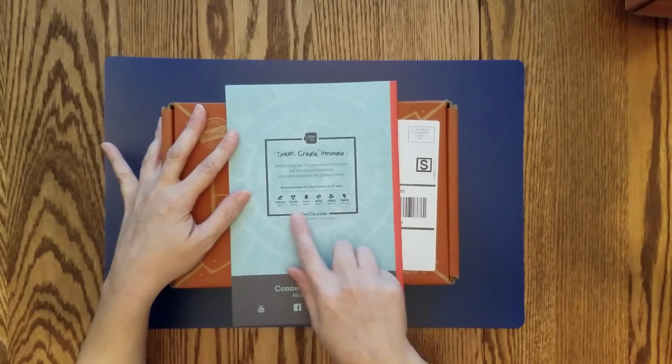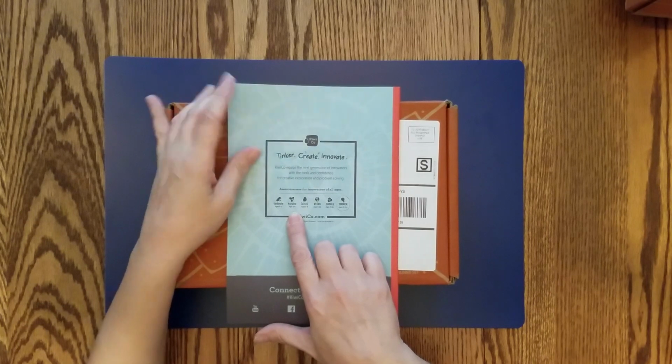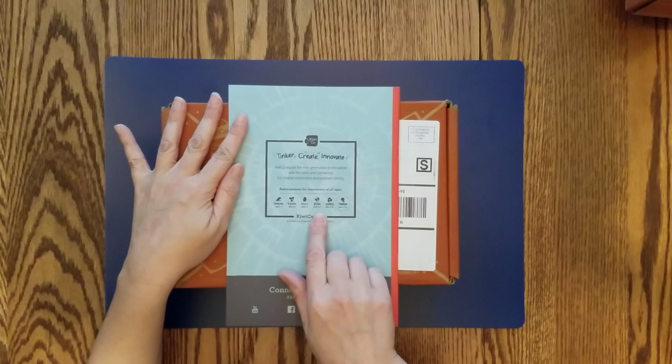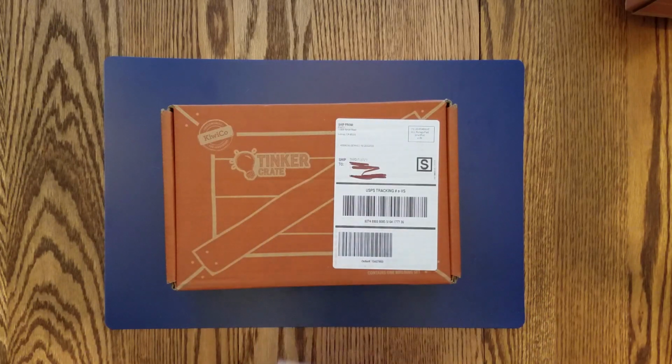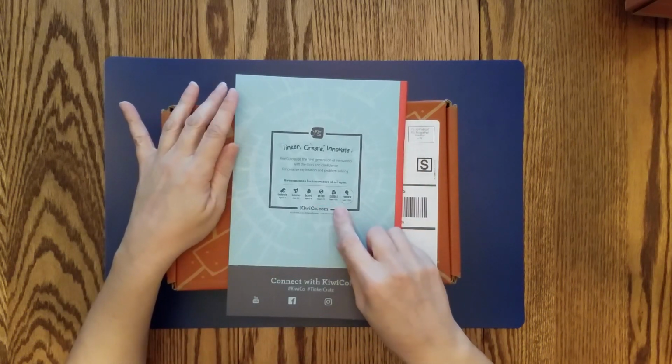They have some other subscription services, and I'm not real familiar with them. You've got the Tadpole one, which is ages 0 to 2. The Koala, which is ages 3 to 4. Kiwi, which is 5 to 8. The Atlas, which looks like more of a geography type kit, which I'm really interested in looking at. By the way, I know nothing about it. Ages 6 to 11.